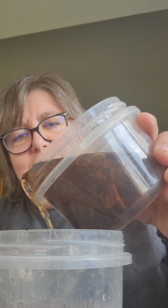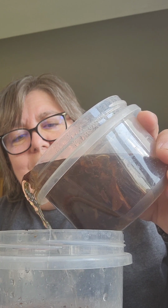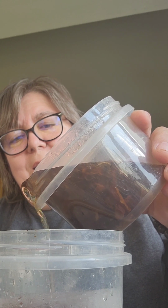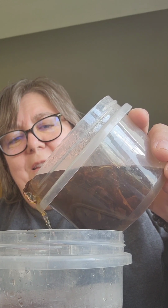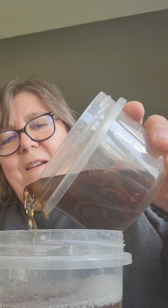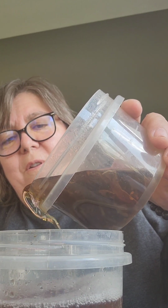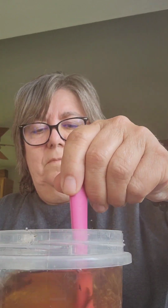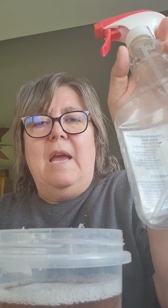I'm trying not to get the tobacco in there. There we go. Oops, there's a piece of tobacco. There we go. 1 cup of the tobacco tea. Okay, now, got to stir it up. And then you put it into your applicator.